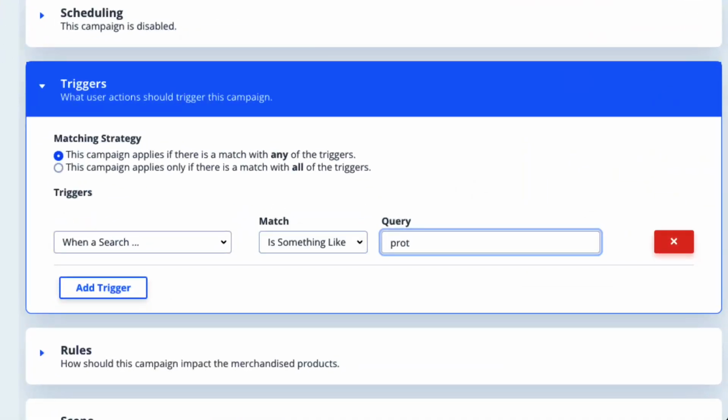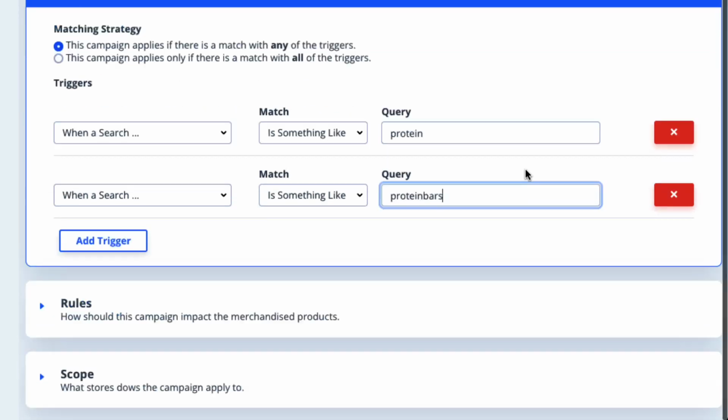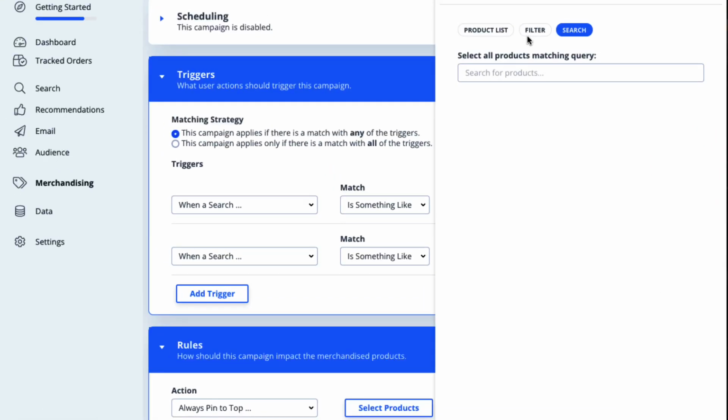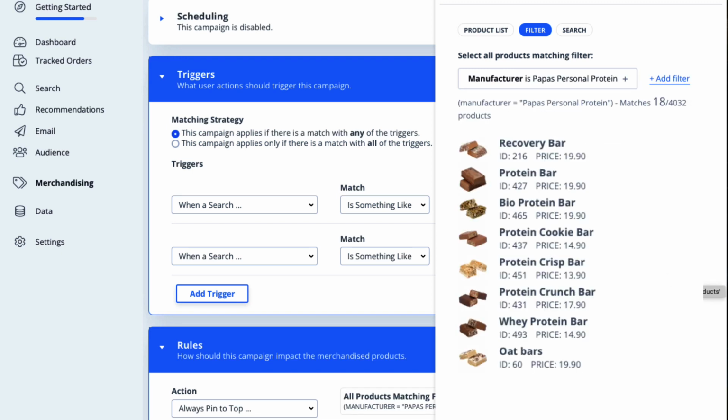Clerk.io cannot help with the negotiation itself, unfortunately, but once the deal is made, you simply have to create a rule for the two specific searches, protein and protein bars. Afterwards, add a rule that always pins to top any protein bars from Papa's Personal Protein. Clerk will still rank the products based on what will be most likely to sell from within the brand.